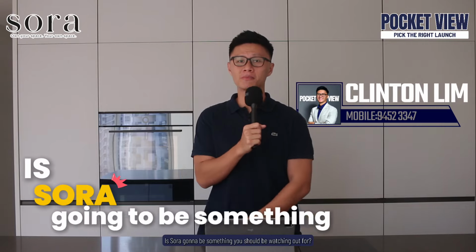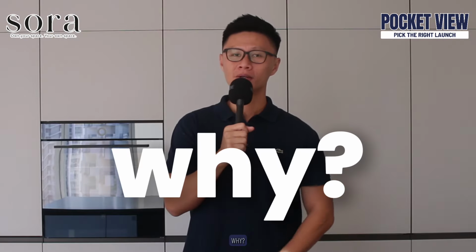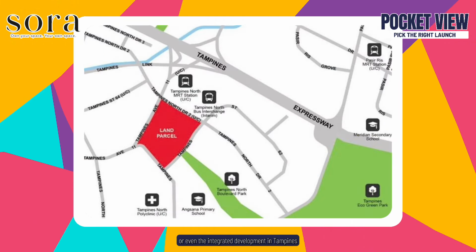Is Sora going to be something you should be watching out for? The answer to most out there is no, because you're probably putting this at the last of your list. Why? Because the top of your list is probably the likes of Chuan Park, the Toa Payoh site, or even the integrated development in Tampines.